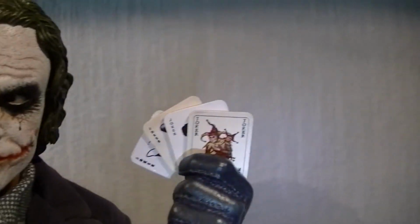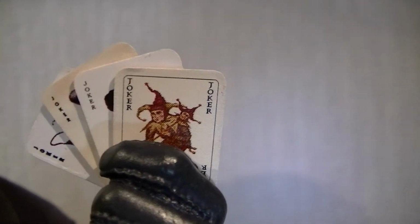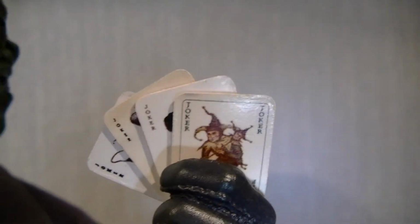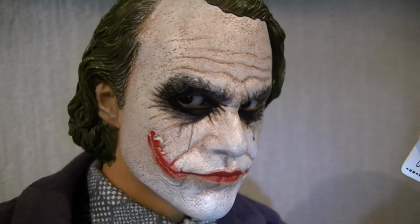What I will try here is just to demonstrate how close I can get with this camera. You can see the Joker cards. Like I said, I've moved his eyes yet again for you.